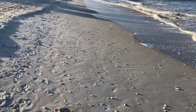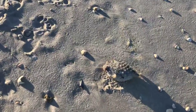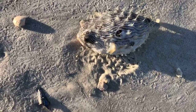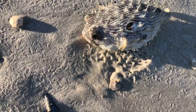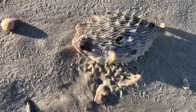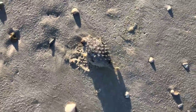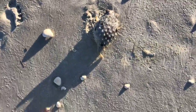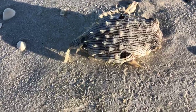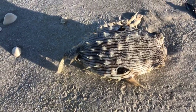There's a big puffer fish on the beach. Such neat fish. What a shame to see them washed up on the beach like this. That just goes to show you the wide variety of fish we have offshore here. That's a poor puffer fish that succumbed to the red tide.